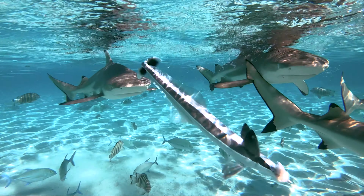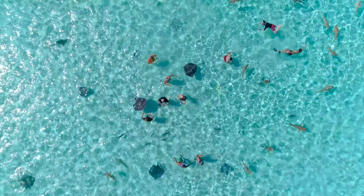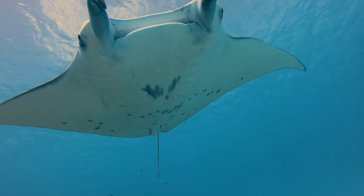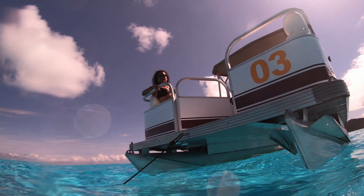The stingrays in Bora Bora feel soft and slippery to the touch. These amazing beings have the easygoing energy of a curious puppy dog. You will quickly become their best friend after giving them a treat or two. We also saw manta rays and eagle rays.